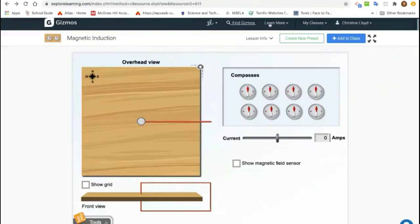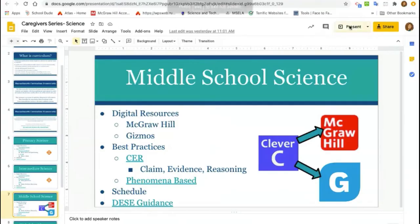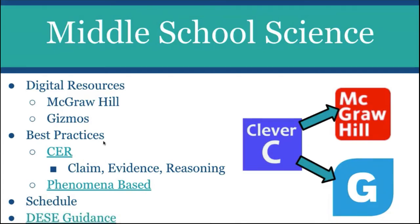And so when they launch the gizmo, they'd be able to play with it, put in their models, go ahead and take screenshots, and then be able to communicate this to their teacher to show that they understand these modeling standards. And so we're really excited to have Gizmos for our middle school science. You'll also notice that the themes of best practices are still carrying all the way through. And so we wanted to make sure that we have this consistency in our curriculum for Worcester Public Schools.